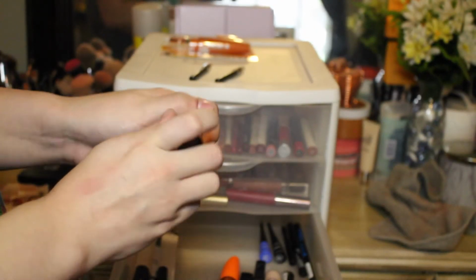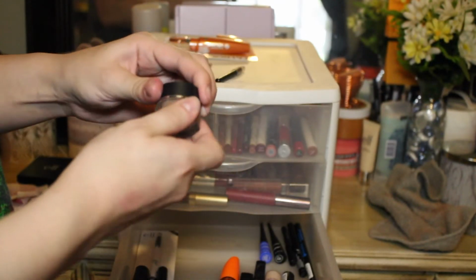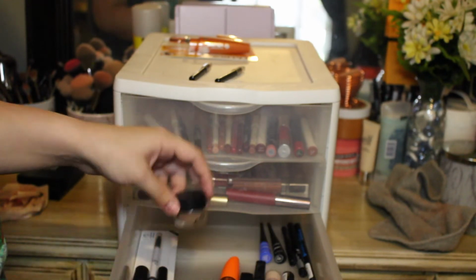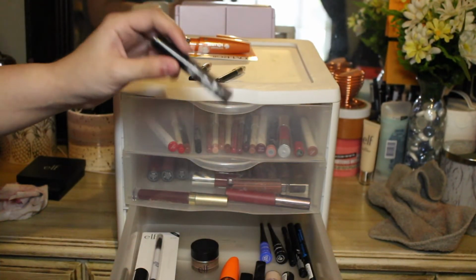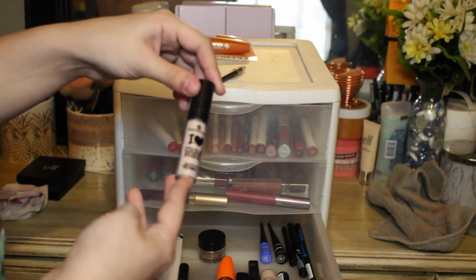Next, this is the e.l.f. Brow, what is this called? It's a pomade. This is fairly new, so I'm going to keep it. It doesn't match my hair exactly, but I can make it work. Then this is the Essence Make Me Brow. I'm keeping this.